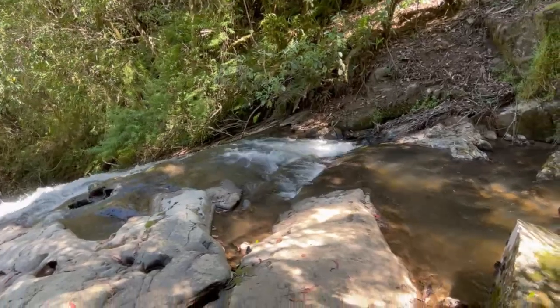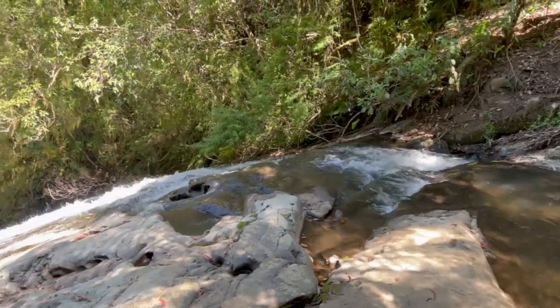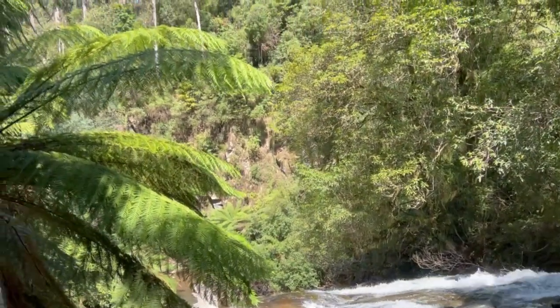So last but not least, on our trip towards Yarram, we've just stopped at Tarra Falls as well. A quick look, no walk involved in this, but yeah, lovely view.